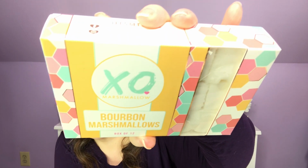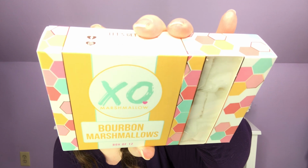Time to look down and do the spoiler. Oh, good luck getting these away from my husband. We have bourbon marshmallows. That is pretty darn cool. Wow, let's take them out and look at them.